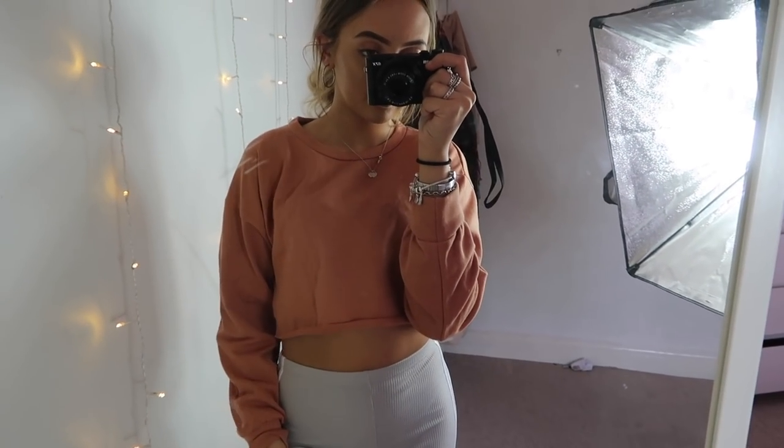It's cropped, but not too cropped. And yeah, it's just really lightweight, really, really comfy. And it's really versatile as well with the colour. And again, I can definitely wear this when it's chillier on holiday, and I can still wear it here in the UK. So yeah.